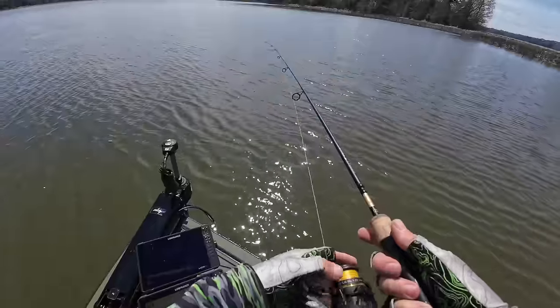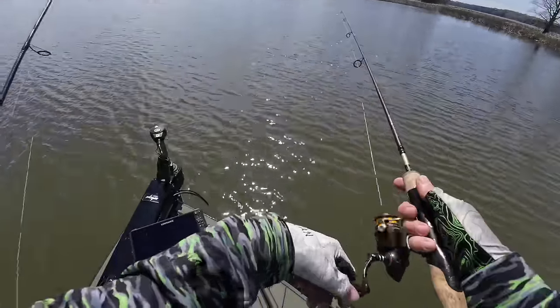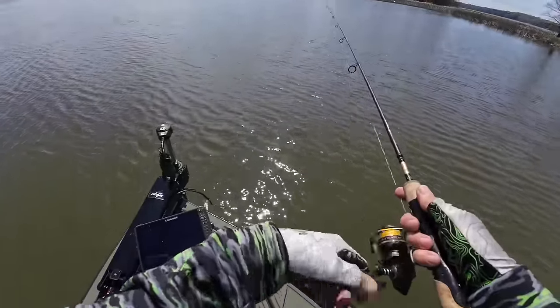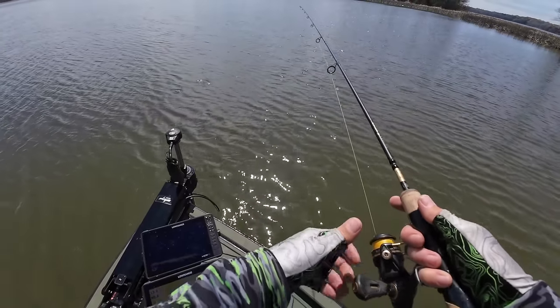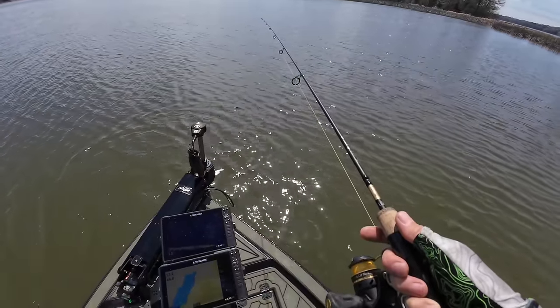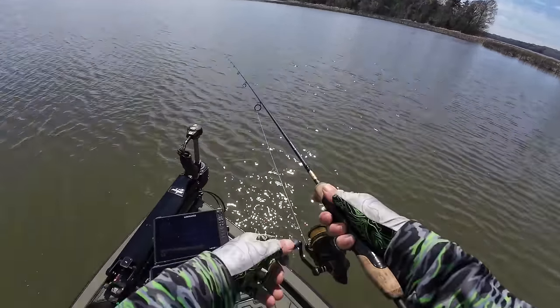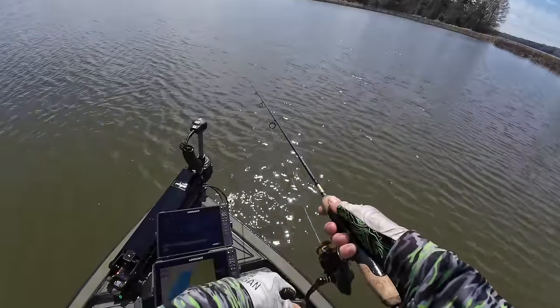Yeah, I like that they hit it reeling. That's good. It means they're aggressive. They're coming after it pretty hard. There he is. There you go. Oh, no, I got another one. Dude, I am about to be the crappie king. There you go, Rob. I'm about to be the absolute crappie slayer right now. Get after it, buddy. They are getting after that.